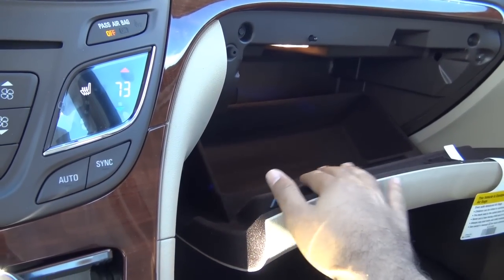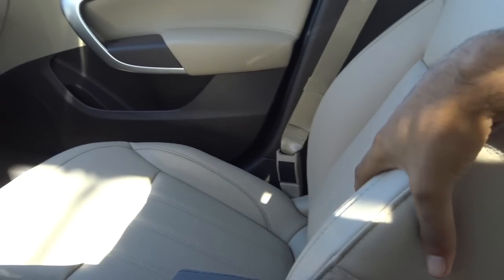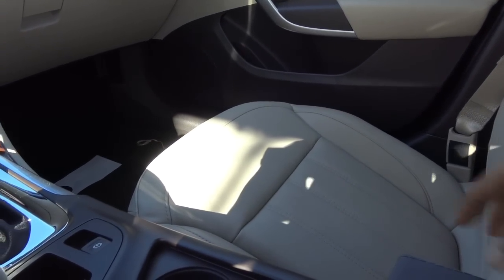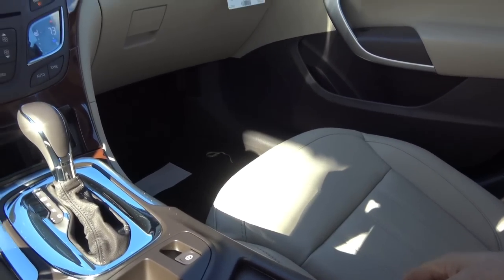Your glove box compartment is also lined with Velcro. The seating comfort in the Regal is okay too. Can be a little bit better. I wish the seats were a little bit more plush, but they do offer an okay amount of support. Thigh support isn't too bad either.